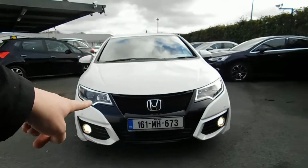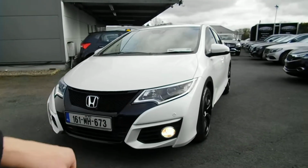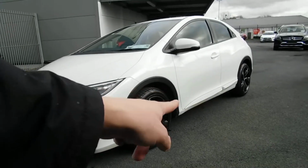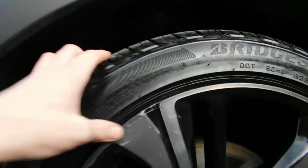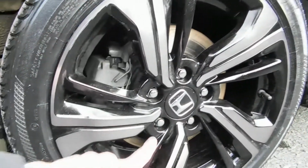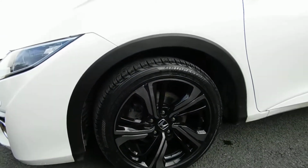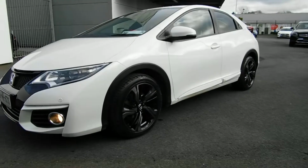Coming down along the front, and you'll see what I mean in a minute, the black and white contrasts really well. So black along the grille, black along the bottom grille, but coming around, see the way the arch liners are black and the wheels are black. That's just a little bit of glue on the wheels. They're brand spanking new, so they're unmarked, because we've just literally upgraded those wheels. We also put a good set of Bridgestone tyres on the wheels as well, so there's going to be good grip from them.